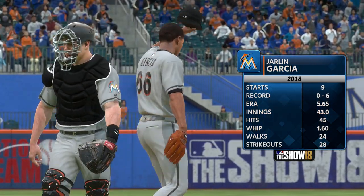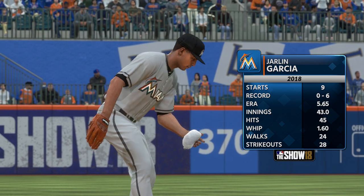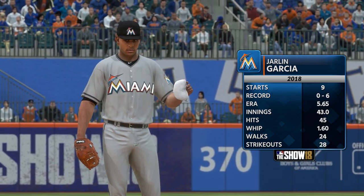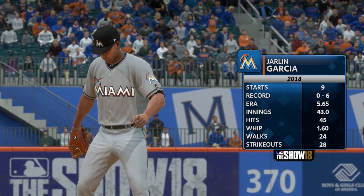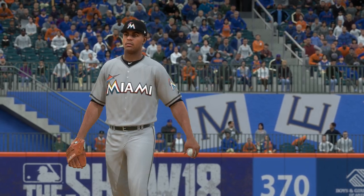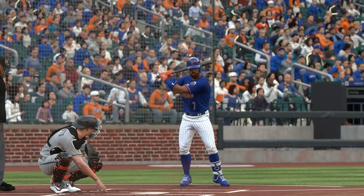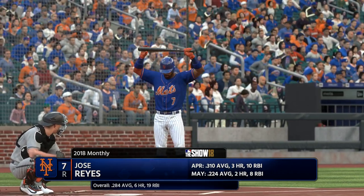Harleen Garcia gets the starting assignment for the Fish in this matchup. What do you have for us on him, Danny? Hey, Matty V, a little bit of a mixed bag with this guy. An ERA of over 4 in his last 3 starts. He's either been really good or really bad. And recently, he's been more bad than good. It'll be interesting to see if he can turn it around and pitch better in this one here today.